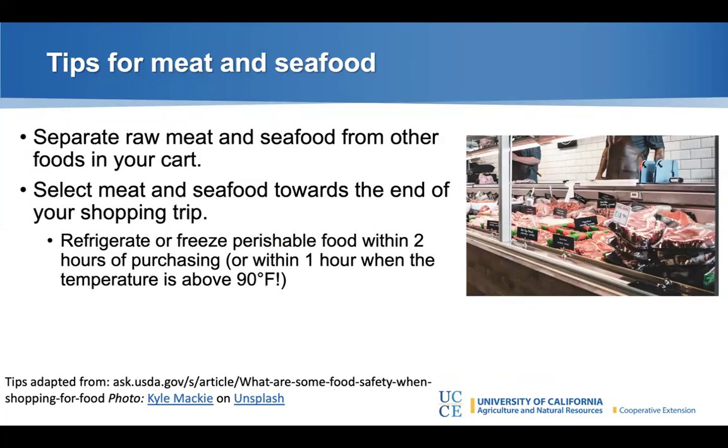And then for meat and seafood, safety becomes an issue. You want to separate raw meat and seafood from other foods in your cart, because some of those juices, if the package is not well sealed, are going to drip onto your other food. So you may want to put that meat and seafood in a plastic bag before you put it in your cart. And then, as with anything that is perishable, you want to pick it up toward the end of your shopping trip.